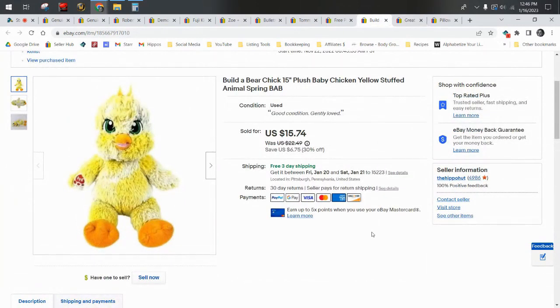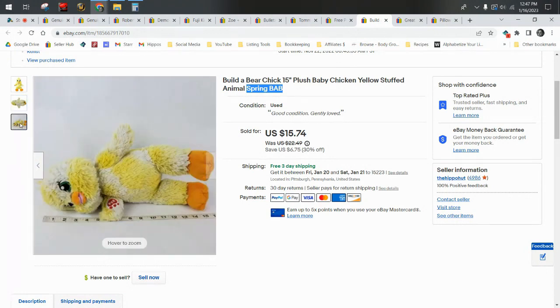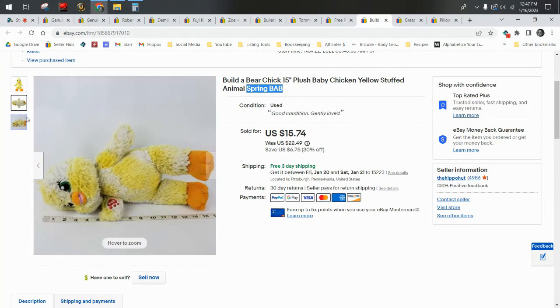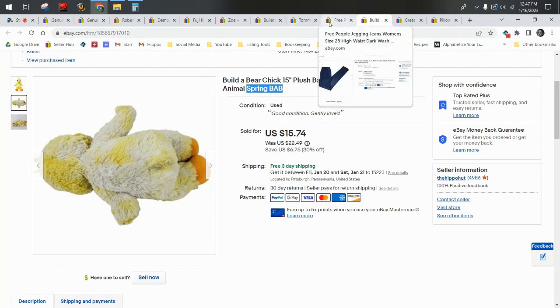We have a Build-A-Bear chick here, a 15-inch baby chicken, and I could have used a keyword like Easter in here too. I have spring. I do like to use Easter on chickens. This chicken or chick was free to me. He came to me in a lot. I had purchased a whole lot of clothes from someone and they gave me some free animals with it. He sold for a best offer of $12 and shipped first class.